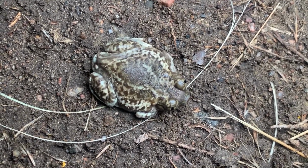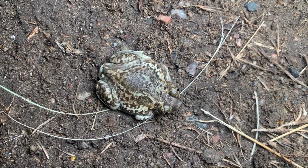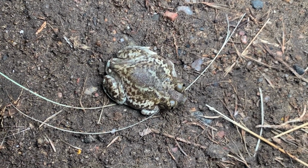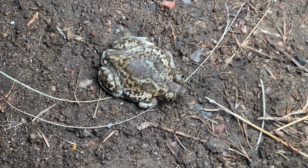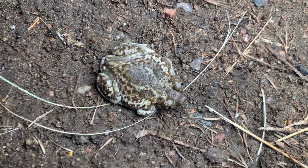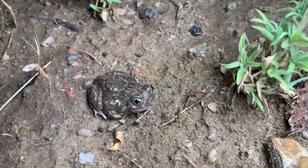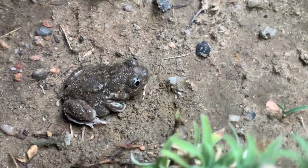The variation is really cool here. Anytime you get variation within a population like that, I kind of lose it and fall in love with looking for that variation. So I'm just going to record this one and keep on rolling. This becomes the darkest Plains Spadefoot we've seen all night. That is really cool how variable these guys are.